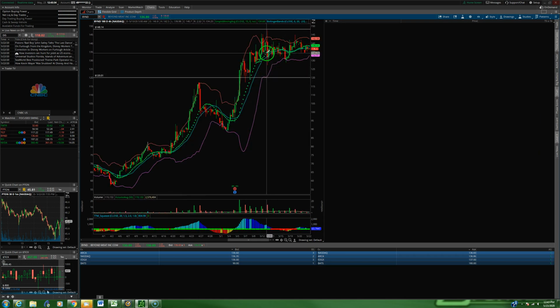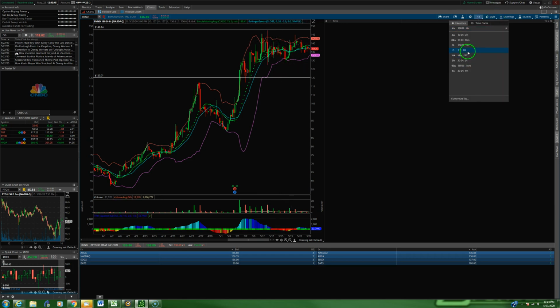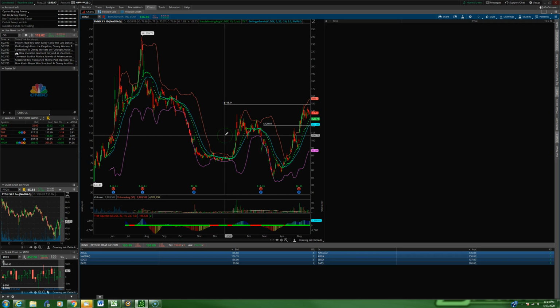So with a setup like this, the question is, we see the 4-hour squeeze, so we know we're consolidating, we know we're building up energy. Which direction is that energy going to be released? Now, one thing that makes Beyond Meat a bit interesting is you got a decent amount of short interest. So though it's a little bit further away from the 21 EMA down there at 120 than I typically would like to see, it's a nice consolidation. And again, you do have a little bit of short interest.